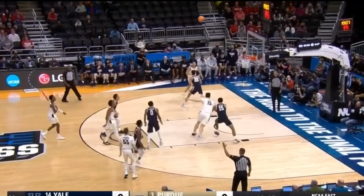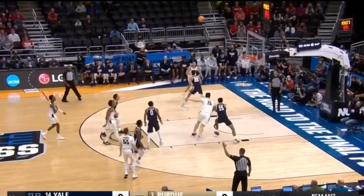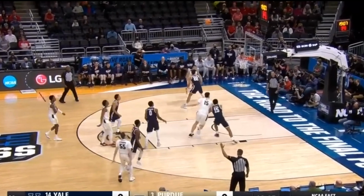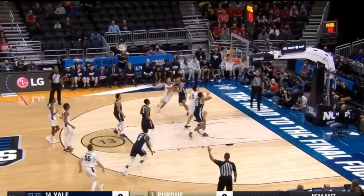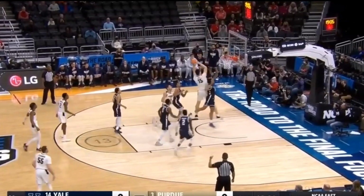When that shot went up, Zach Edey didn't just walk down court. No, he fought for that rebound. He knows that when the shot's being taken from this side, it's going to hit the rim and has a high probability of bouncing to the opposite side. That is why he gets to that left side of the rim. Number one is positioning. They understand positioning.